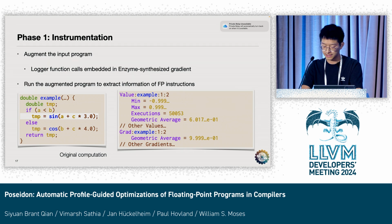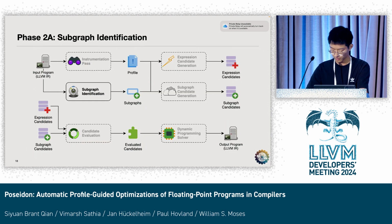And after executing the augmented program, Poseidon gets a profile of the program that contains the ranges of instruction values, execution counts, and geometric averages of values and gradients. Let's look at the next pass, subgraph identification.